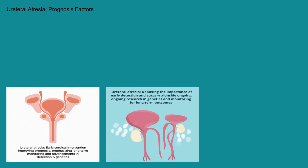The prognosis for ureteral atresia depends on the severity of the condition, the promptness of diagnosis and treatment, and the extent of kidney damage. Early detection and surgical intervention can significantly improve outcomes and preserve kidney function. However, even with successful treatment, long-term monitoring is necessary to detect and manage any potential complications, such as recurrent UTIs, hypertension, or impaired kidney function.